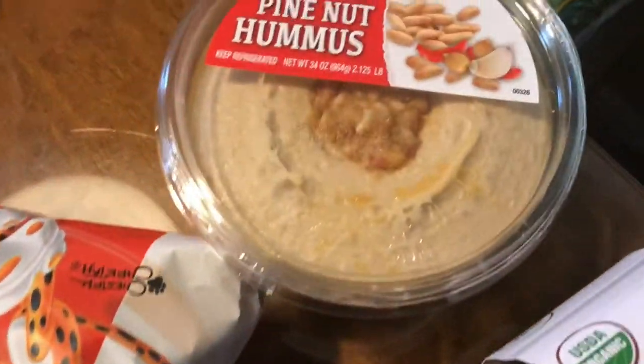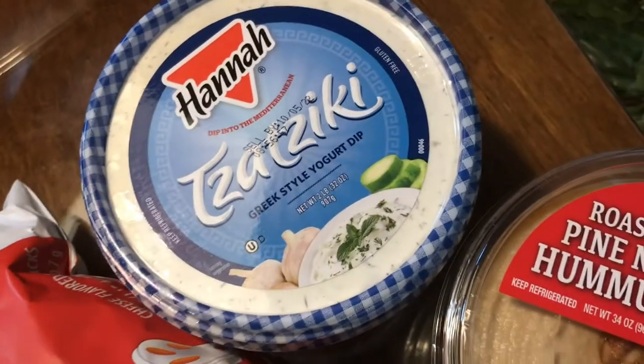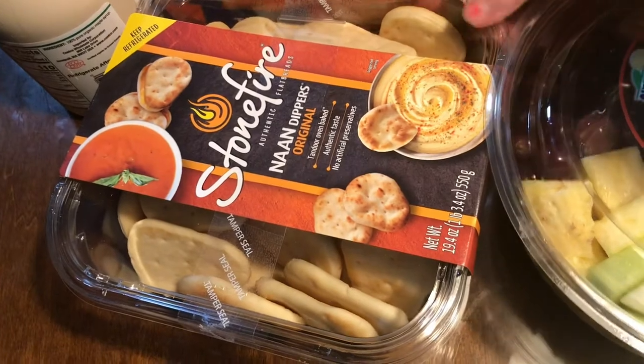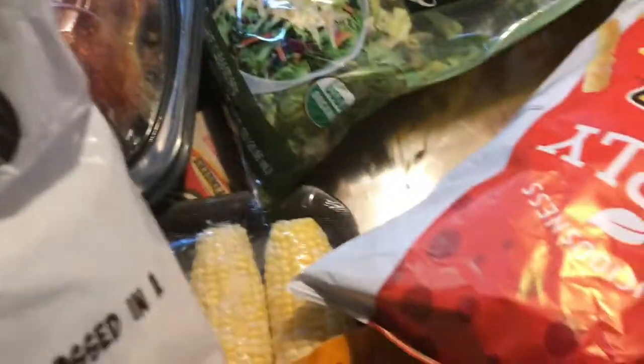Bought some hummus, and it's a great big one. 2 pounds of hummus for $5.99. I bought some tzatziki dip to go with our gyro, and that's $7.99. We also got non-dippers. We go to a restaurant here, and we get the non-dippers with the tzatziki and the gyro, and the kids love it. That was $5.99.